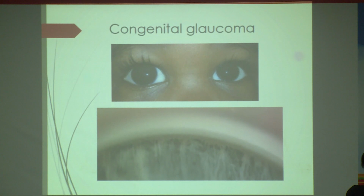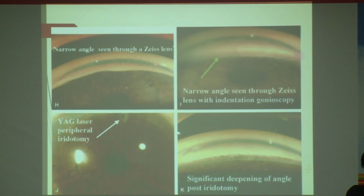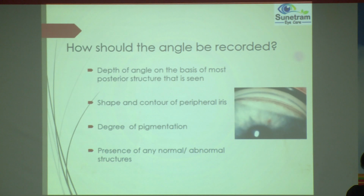So congenital glaucoma. And this is a very interesting group of photographs. So the top one is a narrow angle, right? And once we indent the next one, we see that the angle is opening up on indentation. After PI, you see there is a significant deepening of the angle. So that is the normal, how the sequelae of PI is seen.